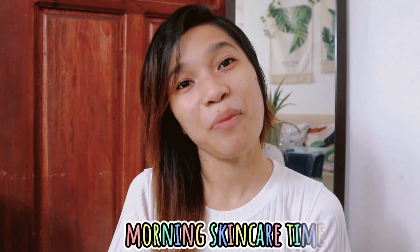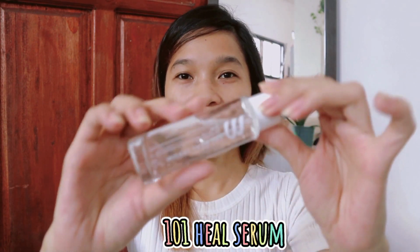Is gonna be my morning skincare time. So before we proceed applying my product, let me just talk about this product that I have been using for almost 2 weeks now. And this product is from the Basic Skincare. So I've been testing out their 101 Heal Serum. So this is how it looks like.